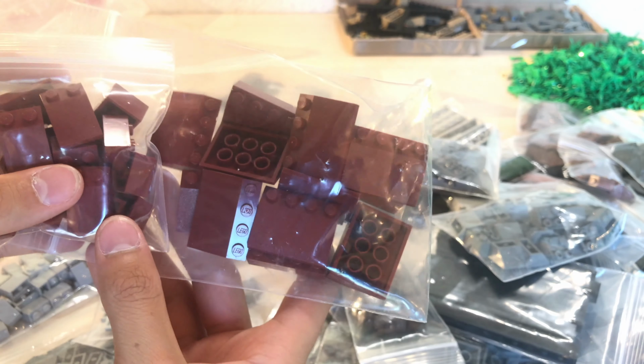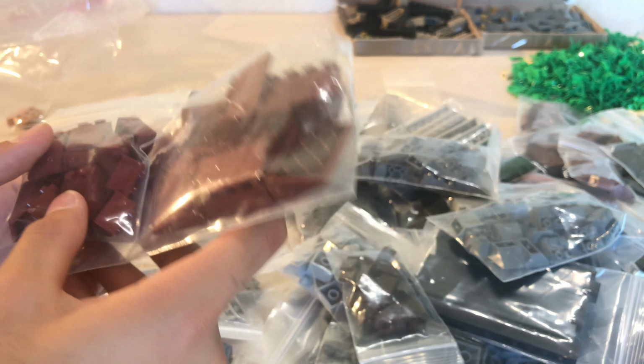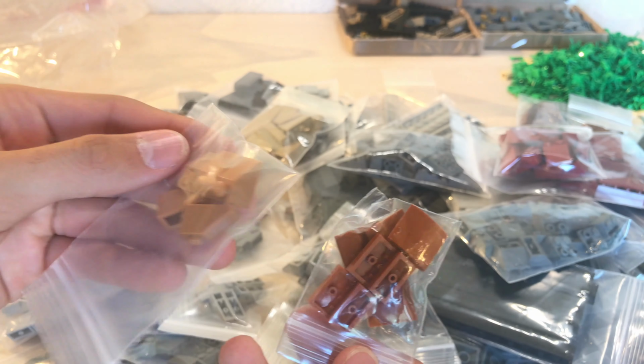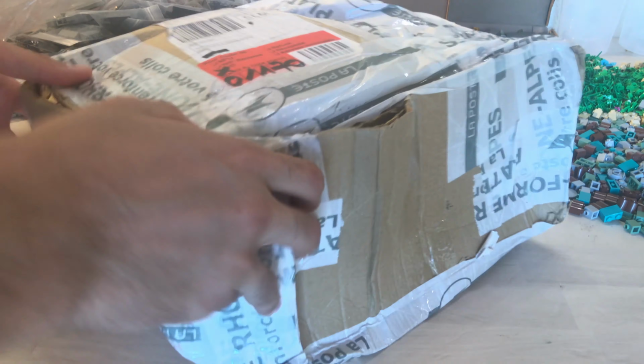So actually, a little bit about these. I got these pieces because I'm going to be making the roofs of Dale, and of course they are dark red. So that's why I got these from him. And I got some more earth orange and medium flesh bricks to give a little bit of difference in the colors. Okay, so last seller right here.